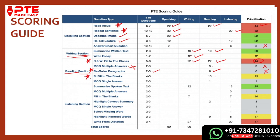Now coming to the last question type of the reading section, that is multiple choice question single answer. Here you get 2 to 3 questions. I would suggest you to practice only 20 questions in total for MCQ single answer and MCQ multiple answers. The scoring is only 1 here. So even if you skip the task of multiple choice question, single answer and multiple choice question, multiple answers, you will not only save a lot of your time, but also you are not going to score much here. So it's better, it can be skipped. Okay, so we can skip it.